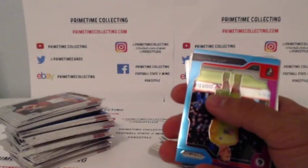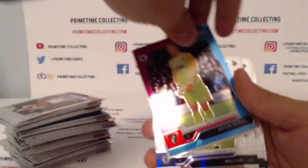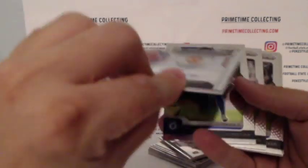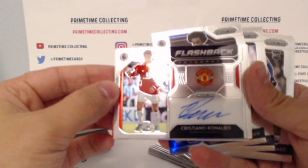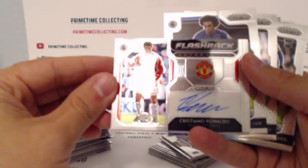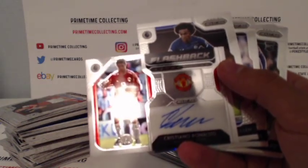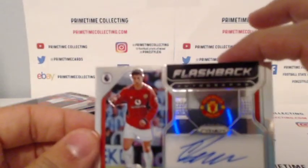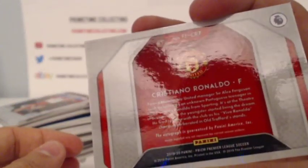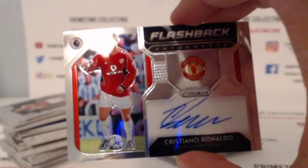Did I miss something there? No. For Bournemouth, Arijan Boric, purple and blue. It's our auto. Boom! A monster hit for Manchester United. Cristiano Ronaldo flashback autographs. Look at that. Monster hit. Congratulations on that. Sadly, it's not numbered. Congratulations, Manchester United. Great card. Boom, there's one. Maybe we can pull another one in this case.